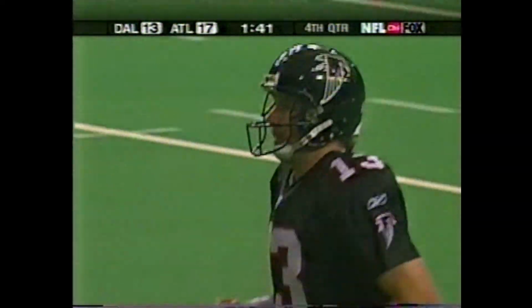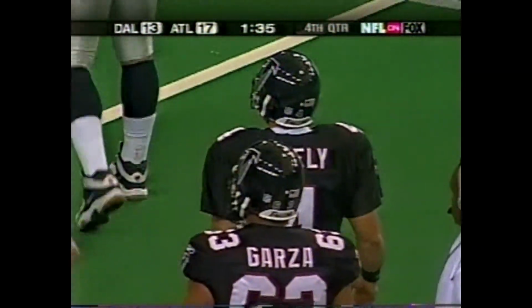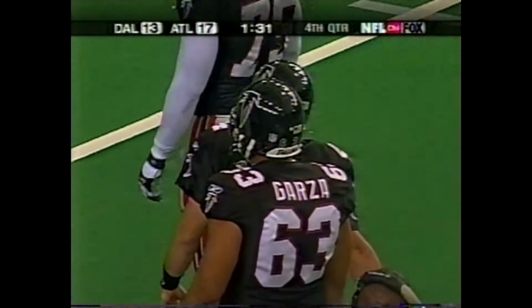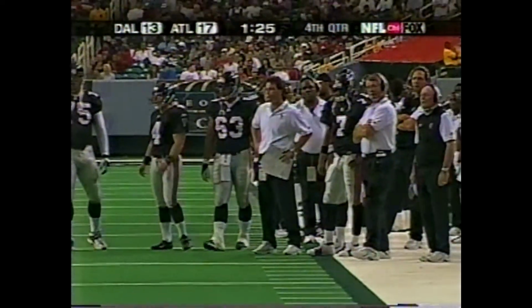It's just a one-touchdown ball game, and Dallas has a chance to come back and score a touchdown and force overtime. Dan Reeves is being patient right now about what decision he's going to make. I think he's going to run the clock down to a second, and then he's going to make the call on what he wants to do, whether he's going to go with the field goal.